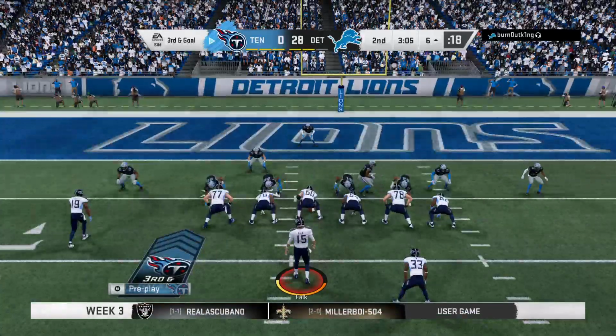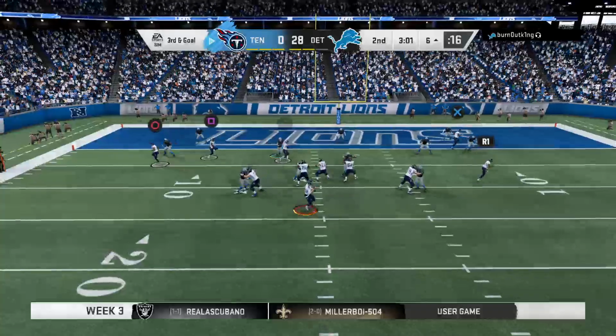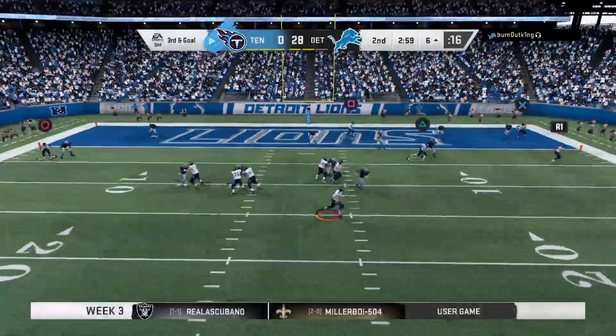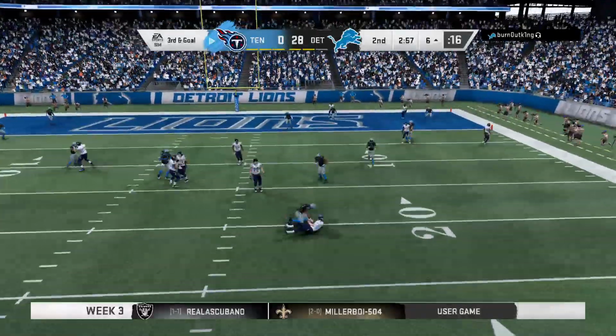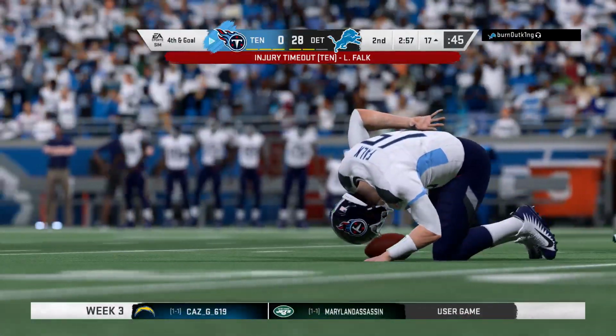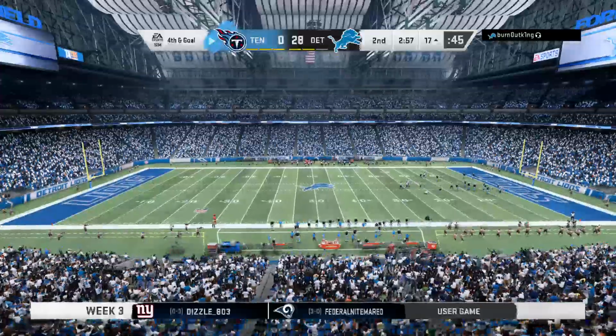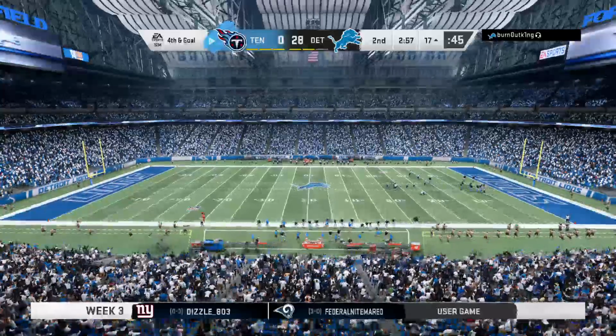You can't block me. You can't block me. From the gun on 3rd down. Falk. Flushed out, and he's going to have to eat this one as down he goes. And now following that sack, looks like we've got an injured man down there on the field. While the training staff takes a peek, we'll take a break.